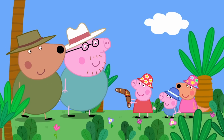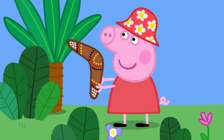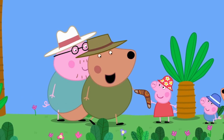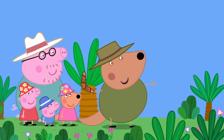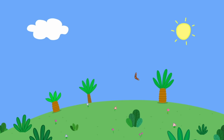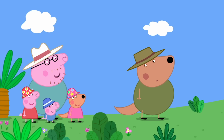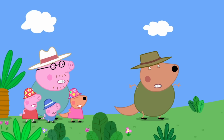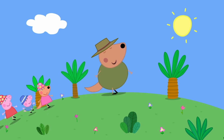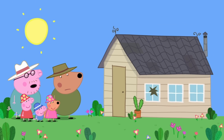What was that? It's a boomerang, Daddy. Ah, yes. You have to throw it hard and then it comes back. Allow me to show you, Mr. Pig. Are you ready? 1, 2, 3, throw! So, when does it come back? Keep a good lookout, kids. That boomerang could be anywhere. I think we might have found it.